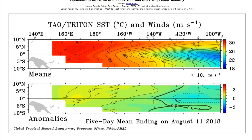What's going on long term with the MJO and with the El Nino Southern Oscillation? As usual, we're going to first start talking about the MJO. Madden-Julian oscillation, periodic oscillation, traverses the Pacific, so this is the West Pacific, East Pacific here. This is the equator, that's New Guinea there. So it's this oscillation that moves very slowly from the West Pacific to the East Pacific.